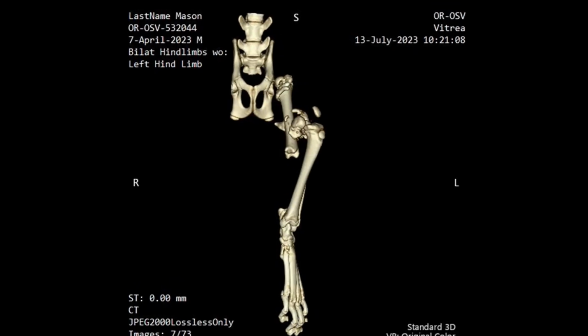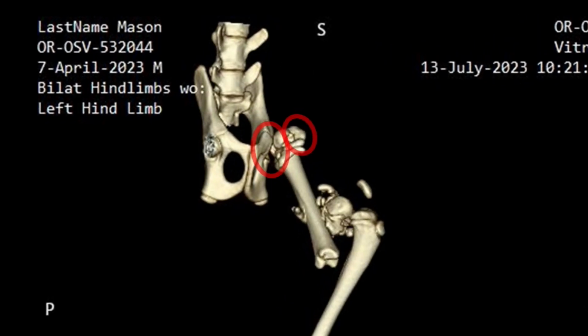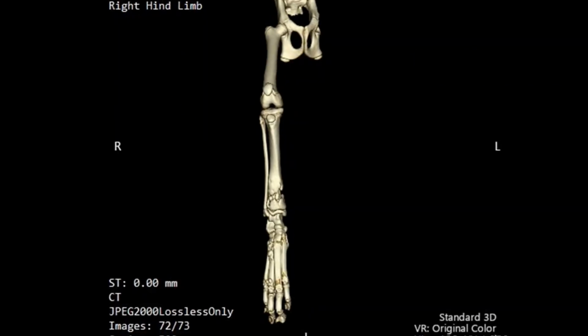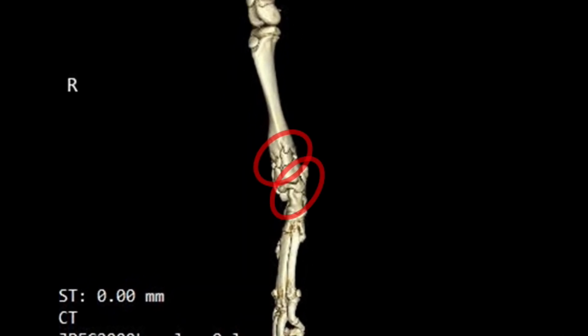On the left leg, he had a luxated hip, capital physeal fracture of the greater trochanter, and a severely displaced fracture of the distal femoral growth plate with a lot of new bone formation. And then on the right side, he had a fracture of the ankle joint as well and sprain of the collateral ligaments of the ankle joint. So he was in a bit of trouble.